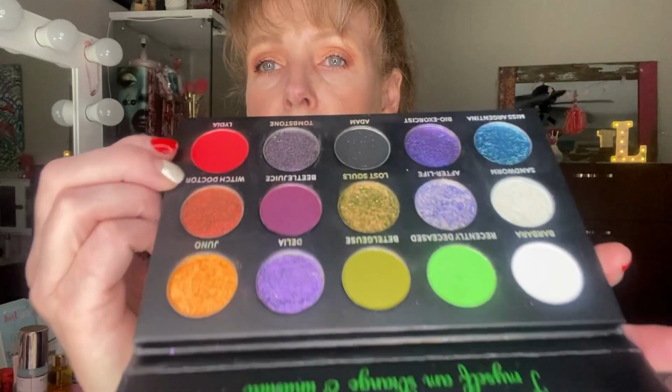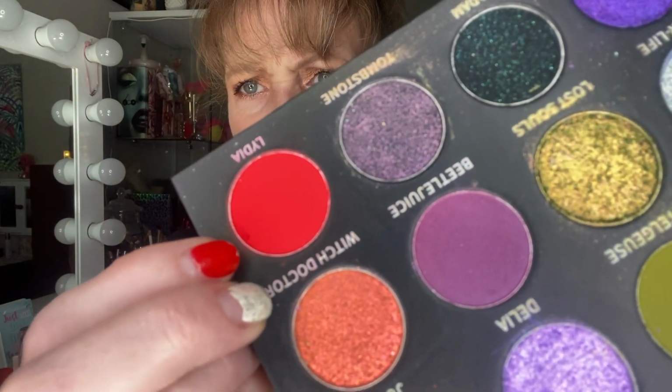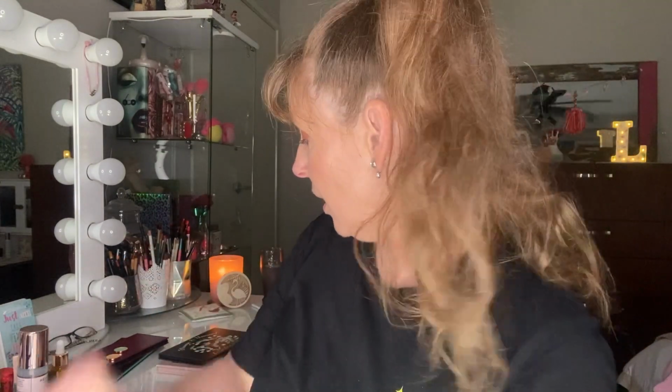This matte red here is actually, I'm not sure if you can see, it's just chipped right there. So I wasn't going to bother digging that one out to repress it. But yeah, absolutely love the color story of this one. I just think it is gorgeous. Love Halloween color stories. It's my favorite time of year to buy palettes.